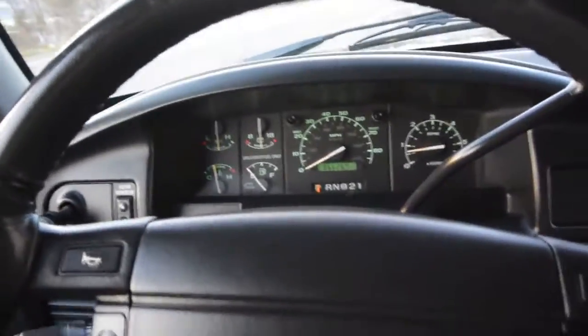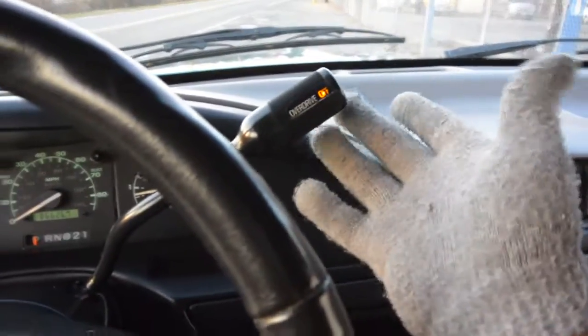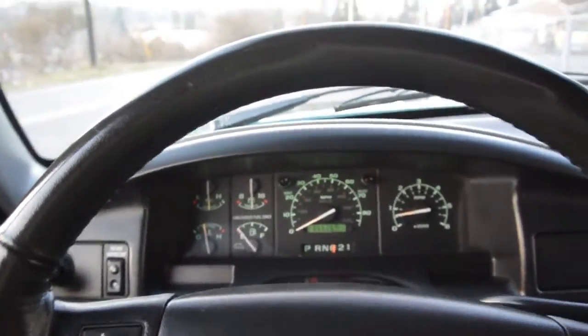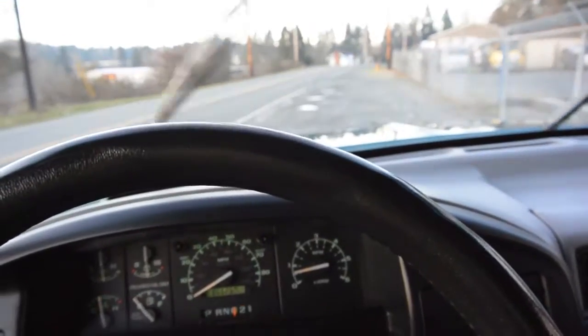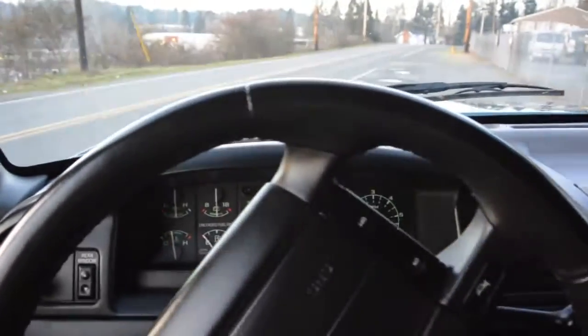So alright, gonna get going here. For most in-town driving or towing, I usually have the overdrive off, and you can see this one works good because it lights up. I'll go ahead and click on the wipers and everything. You can see that's low, high, and then of course you get the intermittent. Alright, we'll get cruising here. It's got the rear defroster that also works good.